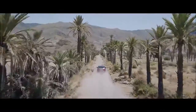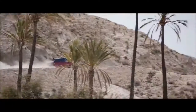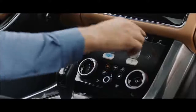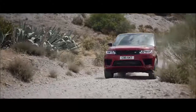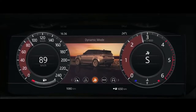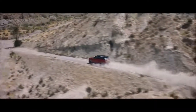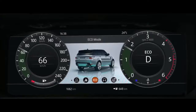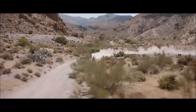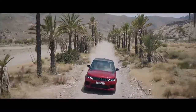Peerless in all respects, this is our most capable Range Rover Sport yet. Terrain Response 2 adjusts the vehicle's configuration to match the demands of the terrain by automatically selecting from one of 5 driving modes. The driver can also select Dynamic mode, which tunes the suspension for tighter handling and sharper responses, or Eco mode, where the system promotes the most efficient driving style. The new Range Rover Sport, our most dynamic Range Rover.